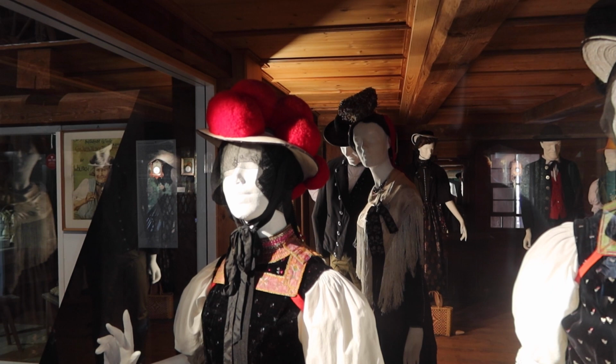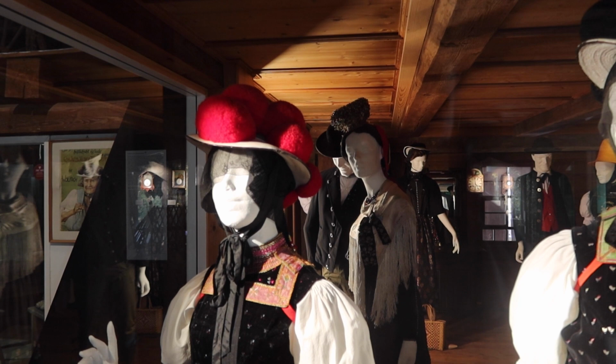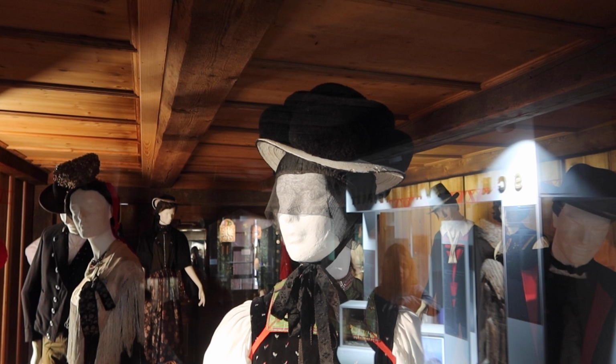So these hats have become a symbol of the Black Forest region, and very interesting, the red ones are for girls to wear from their confirmation day until their marriage day. And then after they get married, they wear a darker color, like black. Super interesting.